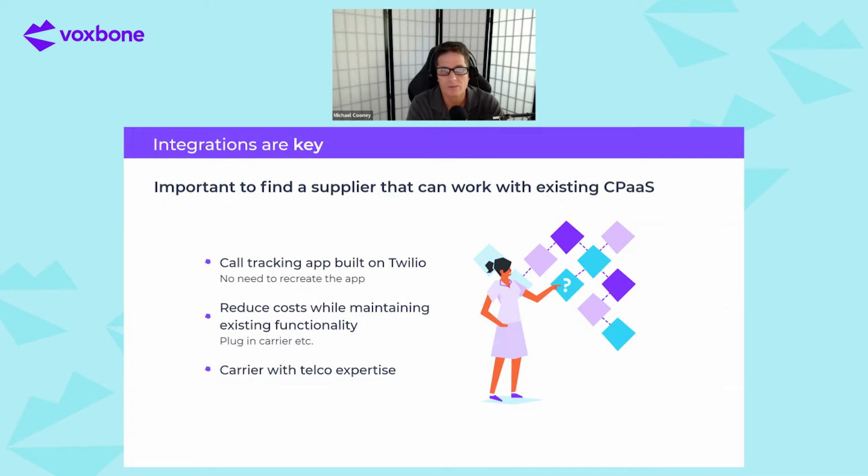And the great thing with Voxbone is, they have a global presence. The calls are stable. The quality was there. And because of the amount of calls and minutes we were doing, they were able to offer us substantial savings. So that was really important to us. We weren't going to sacrifice quality to get better pricing.